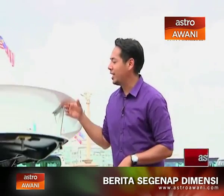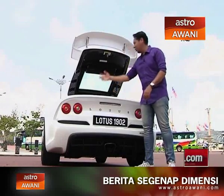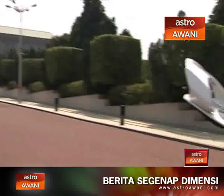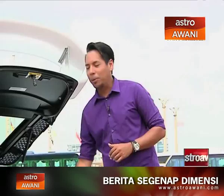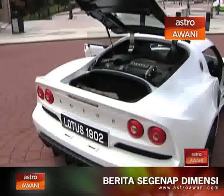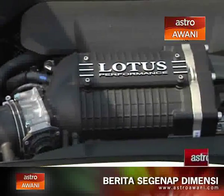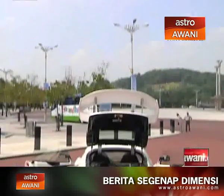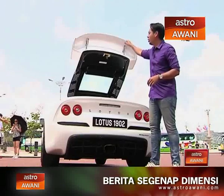Nonetheless, this particular Exige S comes with a boot. Can you believe it? It has a boot. It's not very big, but it's enough for you to put your shopping in, and it's just nice. Just don't put your ice cream in there because it is literally situated next to the transversely mounted V6 3.5 litre engine, which is sourced from Toyota. And it can get pretty hot in here despite the fact that it has its own rubber lining and all that. But that's as far as practicality goes for the Lotus.